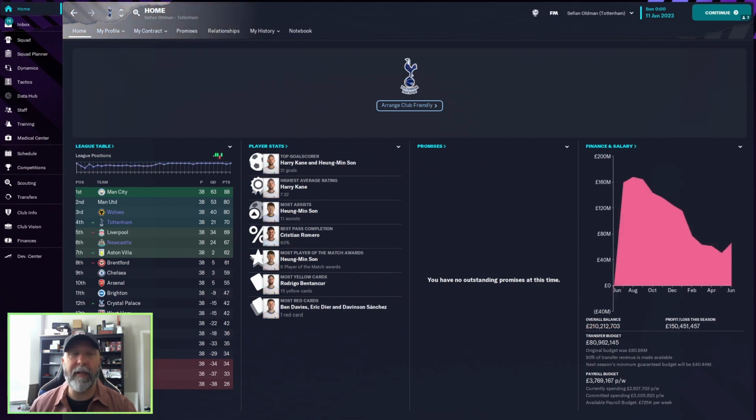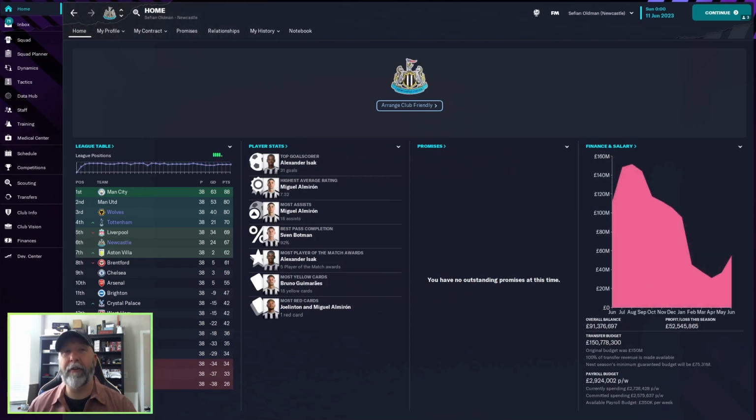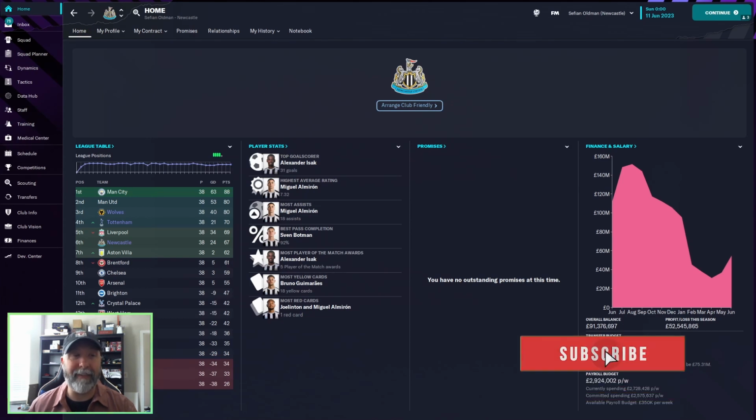Harry Kane and Son, both with 21 goals. Typically, I would say a low tally for Harry Kane. However, both on 21 is definitely spreading the love out a little. 722 for Harry Kane for highest average rating, 11 assists for Son, and then 5 player of the match awards for Son. Definitely on the low side, but I guess low to average. Newcastle's Isaac getting 31 tallies all across the board. Miguel Almiron 732. Almiron also getting 18 assists, and then Isaac getting 5 player of the match awards.